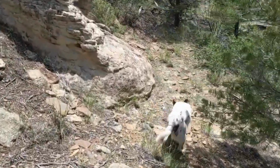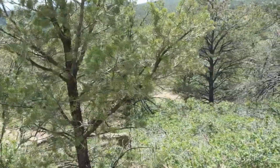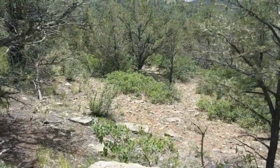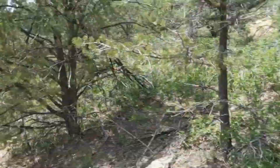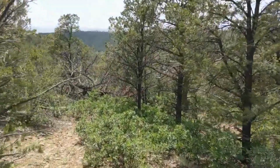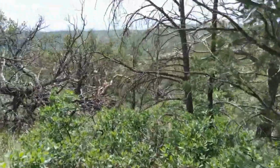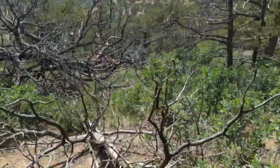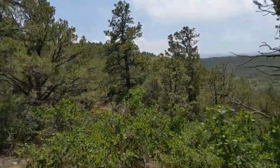There's Moki, leading the way as always into something too small for me to get through. So there's a good mix of small rocks and some of the bigger boulders that you guys are used to seeing on the other properties that we've looked at. And the terrain is very gentle. A couple steeper areas made up of mostly boulders. Very easy to hike.